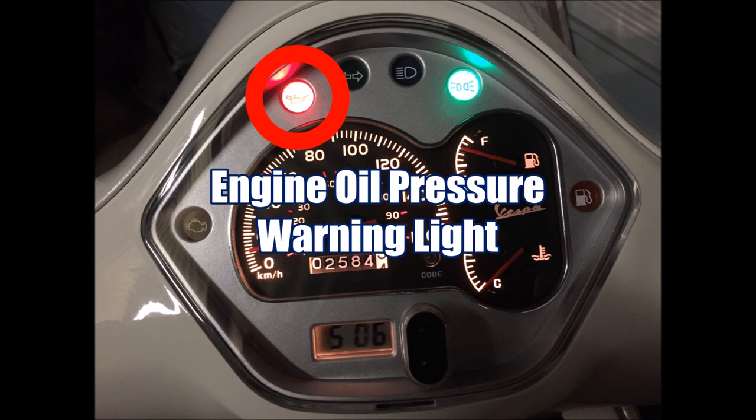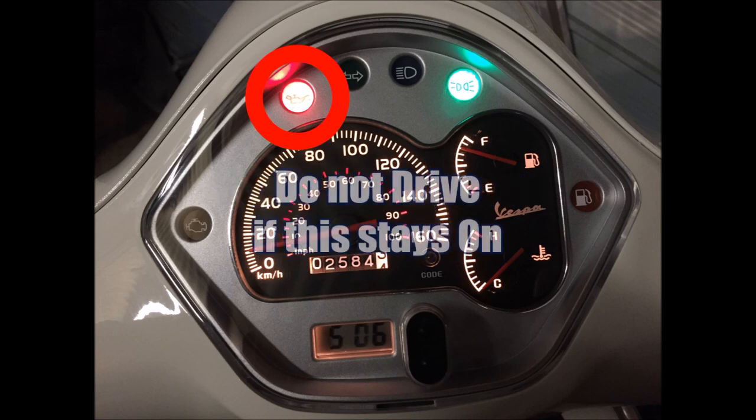This is the engine oil pressure warning light. Again, if you are driving and this comes on, then I advise you pull over immediately because you could do a lot of damage to the engine.